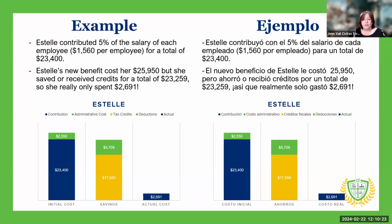She's able to save money in 3 different ways. All right, so the 401k is new. So she got 100% of her administrative costs back, $2,550 back. Because her employees make less than $100,000, she can get $1,000 for her contributions for her employee for a total of $15,000. So she got $17,550 in tax credits.